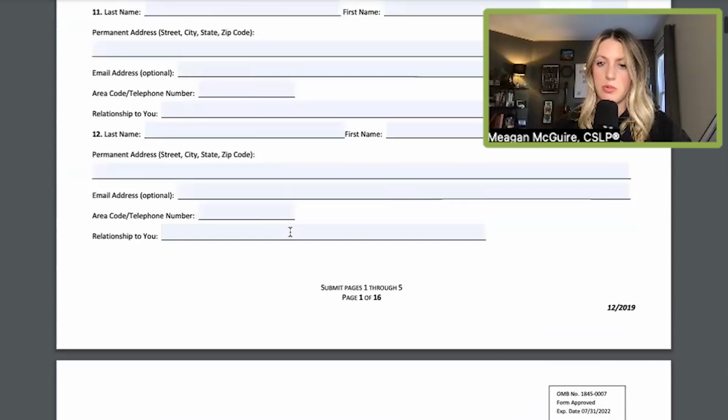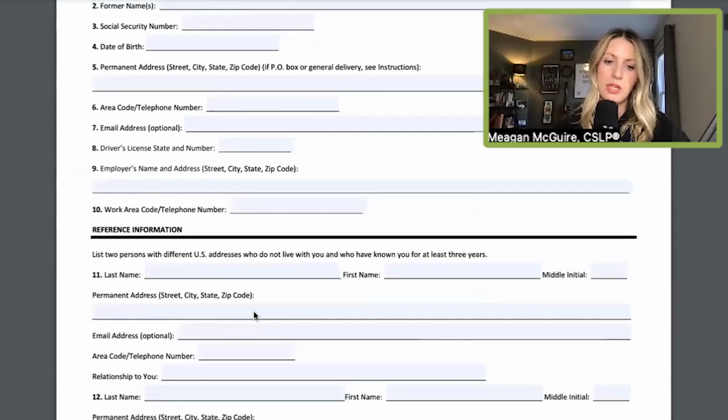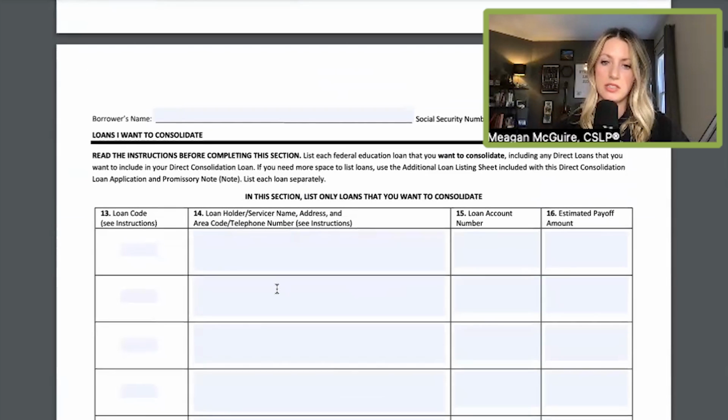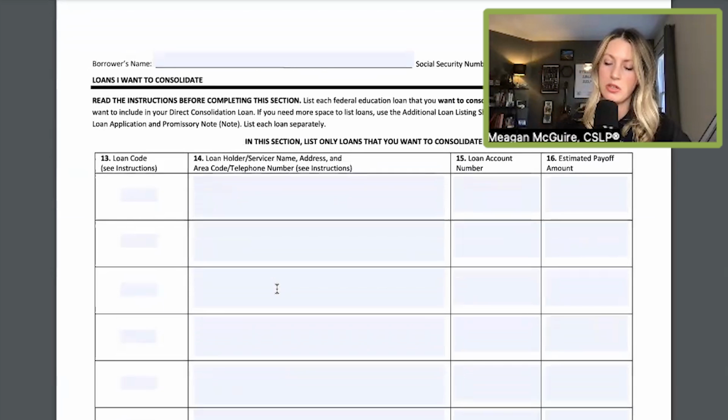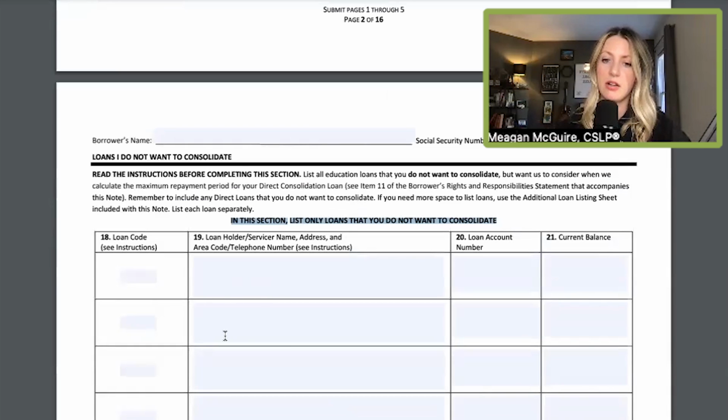So we would basically just print this application twice. We're going to put all the same basic information, but for the application that's going to go to Mohila, we need to put the 2 loans that we want to go to Mohila and then list the 2 loans that we left out that are going to go to Nelnet. So when you're doing this double consolidation process, you will have 2 mailing packets, one going to one company, one going to the other, and 2 separate consolidation applications, one going to each company.